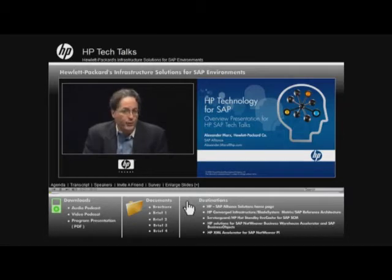HP and SAP have been partners for almost 20 years. During this time, their relationship has evolved into a strategic alliance that encompasses technology, services, and support. As a result, today nearly half of all SAP installations worldwide run on HP platforms. That's more than 67,000 installations across 25,000 customers supporting 1.7 million users in over 50 countries. This long history of successful cooperation, coupled with a large and thriving user community, provides the trust, vendor, and user knowledge that help HP continue its role as the leading SAP solution partner.